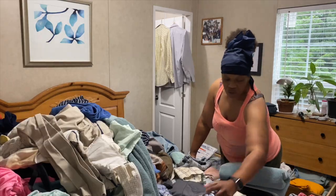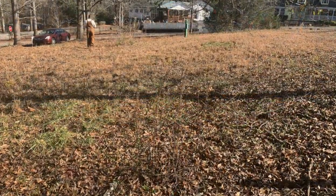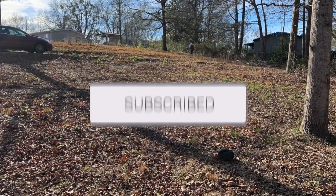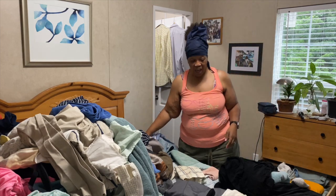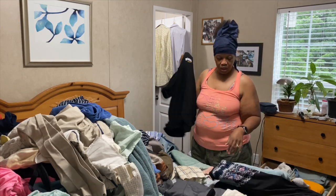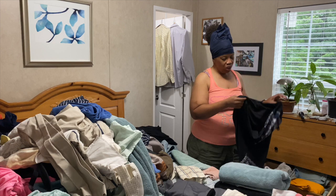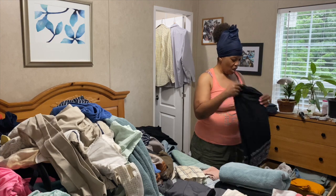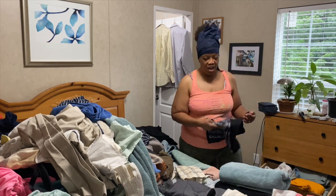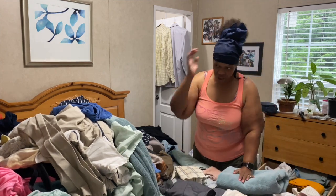So we closed on the land. We did a land home package. So we closed on the house and the land at the same time. And immediately after closing, my husband wanted to come out to the land and see what he could accomplish without the contractors. So we actually purchased, and if there are pictures that I have to support what I'm saying, you guys, I'll make sure that I insert them as I go.